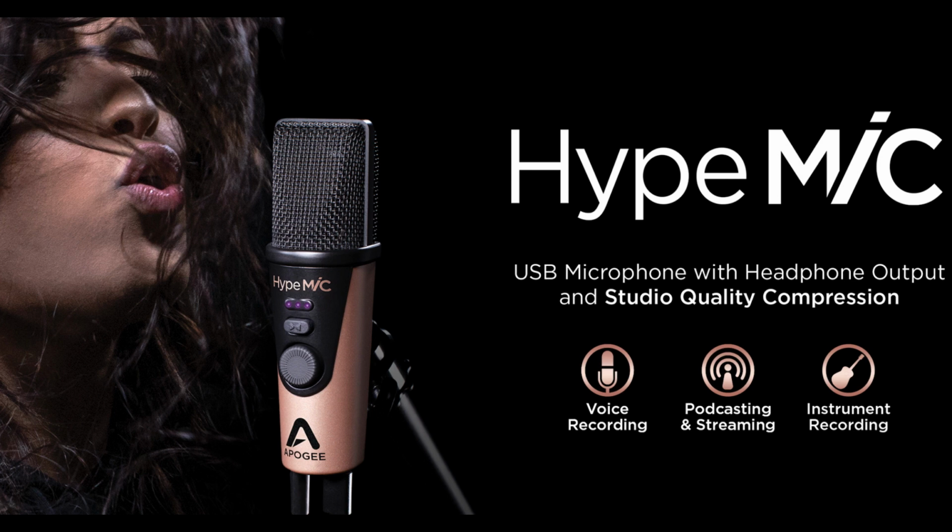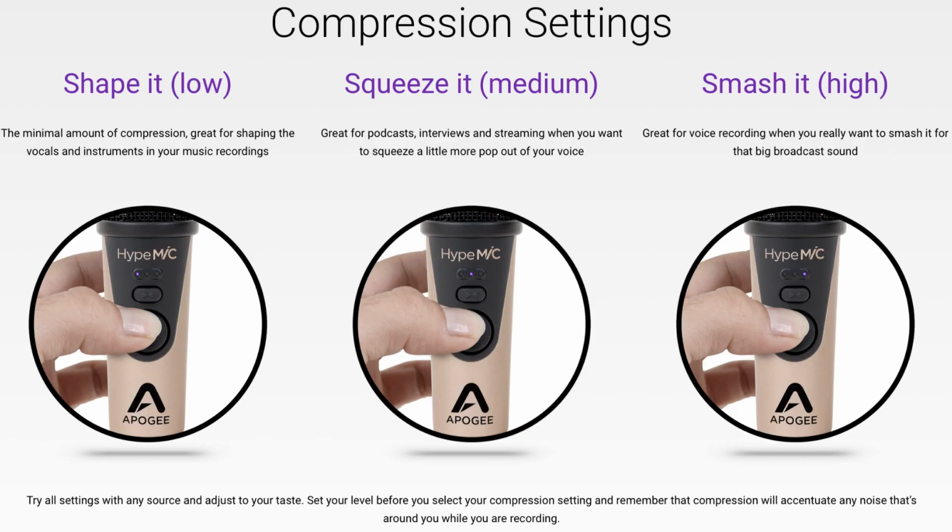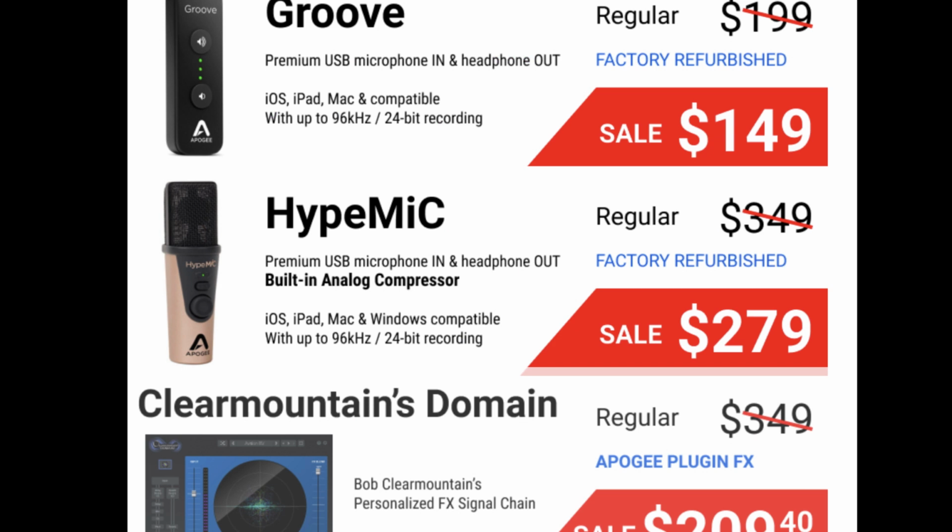I do like the concept of the HypeMic. It's a bit small, which is great for traveling. It's also got that built-in analog compressor, which is something you just don't see on USB microphones. It's got different flavors and variations. One is a more neutral sounding compression, not too much, and others are for broadcast or podcast stuff, and then one is really extreme. So if that's something you feel like you need, something you can set and forget, definitely something to take a look at. And they've also got some plugins here, but for iOS users, those are not going to be applicable, so I'm just going to skip over those.